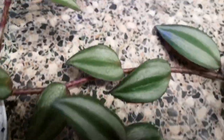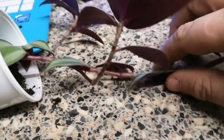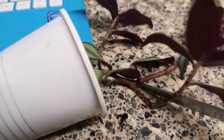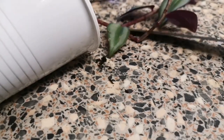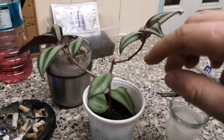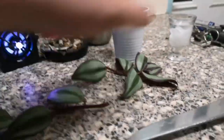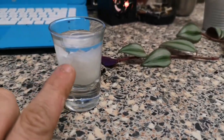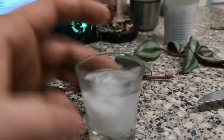And then I'm going to do it again. Let's have a look. Just below that leaf there. Yep. Oh, is it chopped yet? No. Right. So now we have that, and that's going to grow again from out there. And when we put these in the water, this is what I'm putting them in. Well, it's a shot glass with a piece of tissue at the bottom.